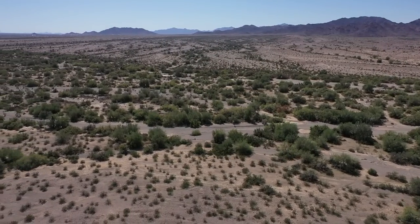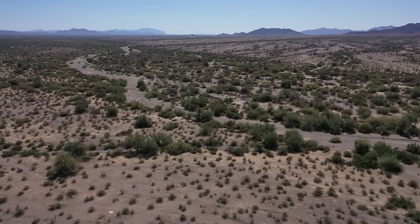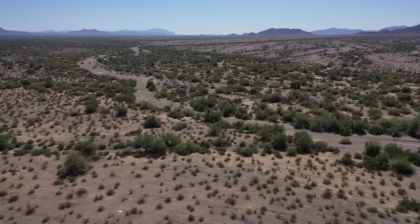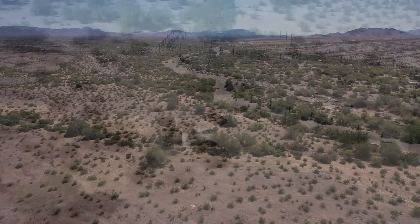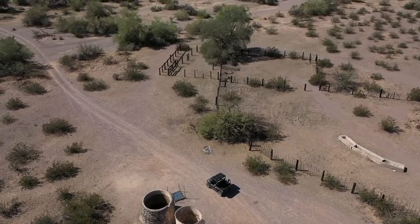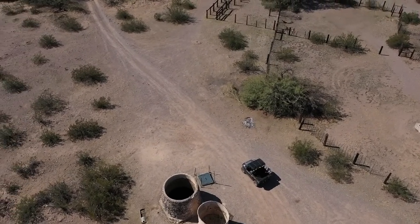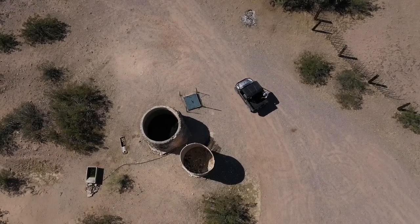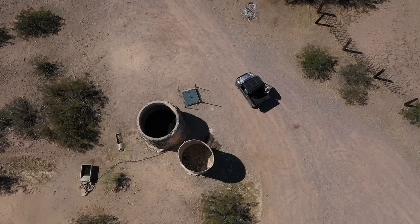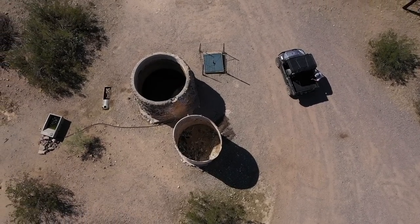When you wonder where all the water goes during heavy rains out of Quartzsite, right here. Flows out here and dissipates. This is it. All right, well, let's take one last look inside that tank. Because we can. Yeah, looks empty. All right, let's rock. Time to go.